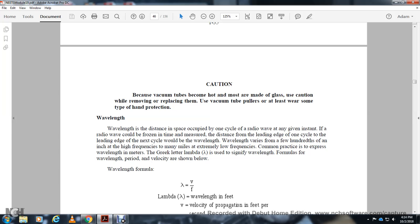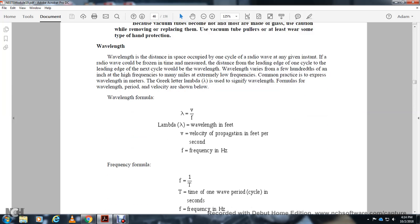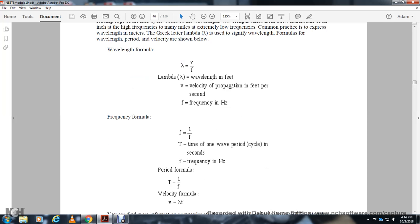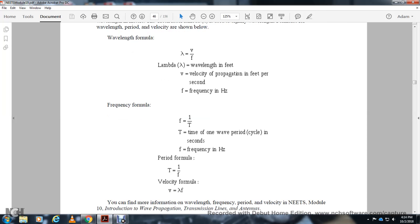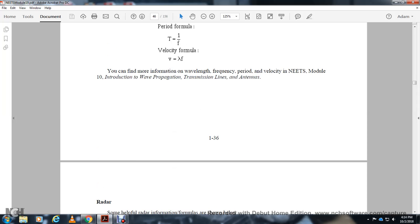Formulas for wavelength, period, and velocity are shown. Lambda is equal to the velocity of propagation in feet per second over the frequency in hertz. Frequency in hertz is equal to one over the time of one wave period. The period formula: time of one wave period is equal to one over the frequency in hertz. The velocity of propagation in feet per second is equal to lambda times the frequency. You can find more information on wavelength, frequency, period, and velocity in NEETS Module 10, Introduction to Wave Propagation, Transmission Lines, and Antennas.